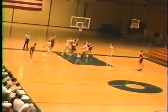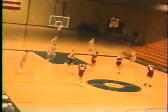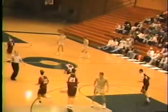Diener inbounds to Jekyll. He's open on the right-hand side, gets the easy layup, 48-37, and that is the end of the third period of play. On your Mike's Music scoreboard, after three, it's the Cardinal Express 48, Oshkosh North 37. We'll be back with fourth quarter action after this timeout.